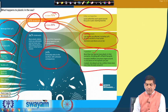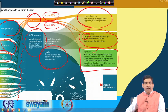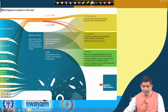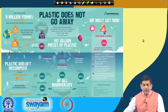So, 70% finally sinks to the sea floor, and all the animals living near the sea floor must be getting affected by this plastic at that particular level. So, that is why it gets a lot of media attention. It's a big deal in terms of plastic pollution.